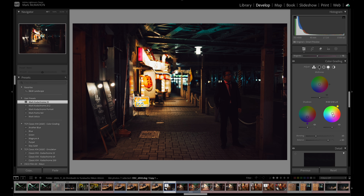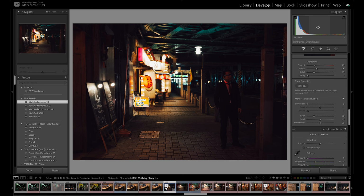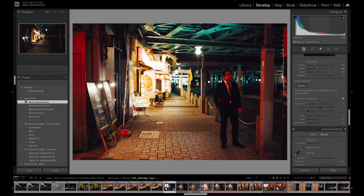Like all presets though, I just treat this as a start. The image is still way too underexposed, even more so now. So let's add a little bit of light so that we can see what we're doing.